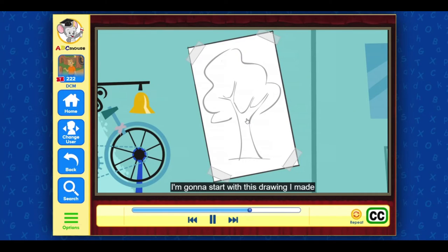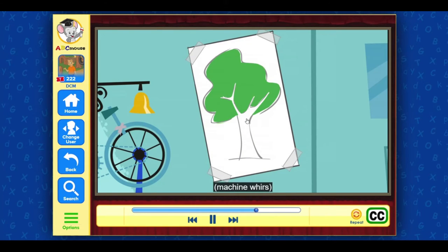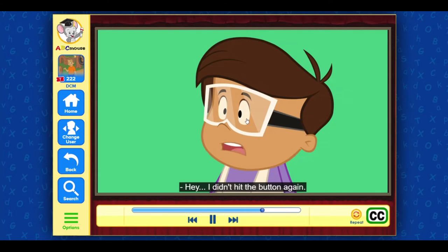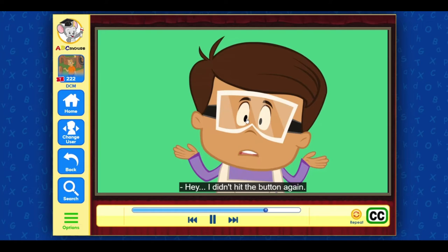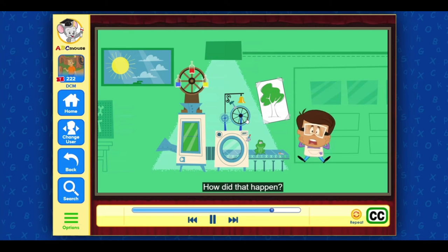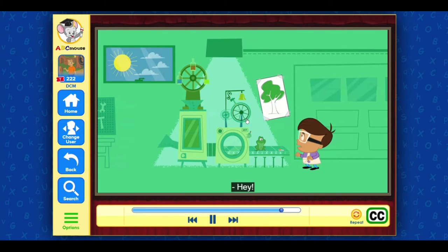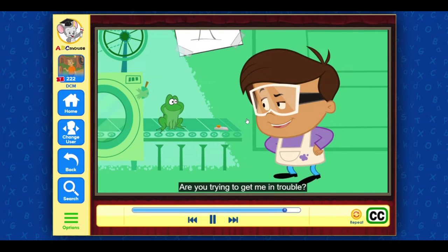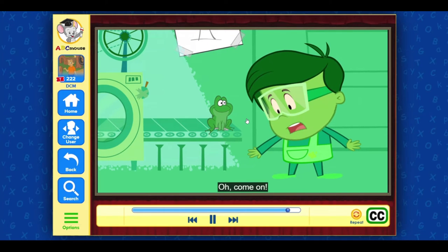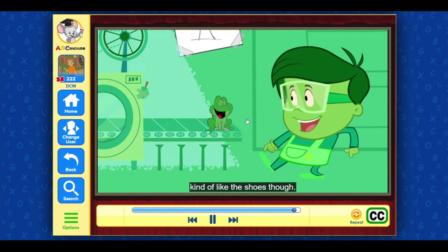I'm gonna start with this drawing I made of a tree. It worked! The tree is green! Hey, I didn't hit the button again. Oh, the whole garage is green! How did that happen? Oh no! Don't press that! Hey! Are you trying to get me in trouble? Oh, come on! I look like broccoli! Kinda like the shoes, though.